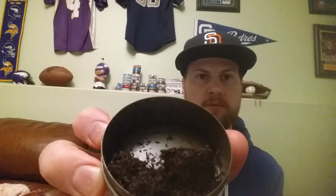So first, I'll take this half pinch of the Canadian, and then I'll throw in the American with it to see if I can taste the difference. All right. Don't know if you can see there at the bottom, but oh my goodness. That is a lot of dip on the ground. Shoot. Let's take a look there.